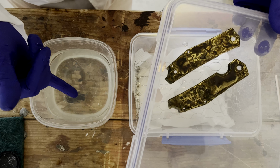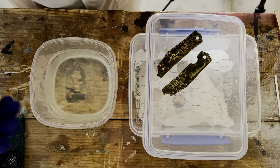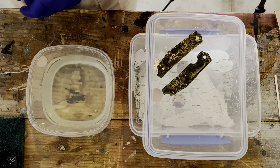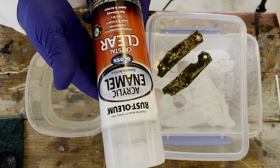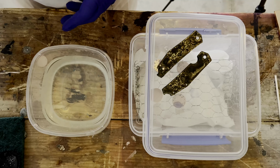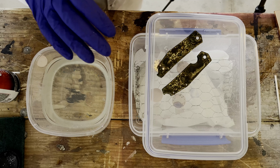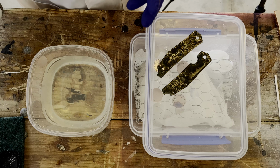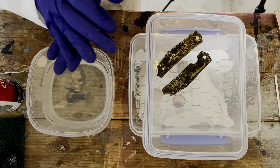Shipwreck patina on brass. What I'm gonna do is I'm gonna let these dry and then I'm going to spray them with some clear coat enamel. I'll probably do one or two layers, but I'm going to save you that part of watching acrylic clear coat dry because we are done here.